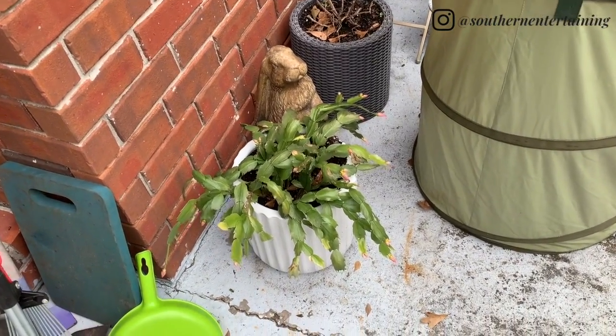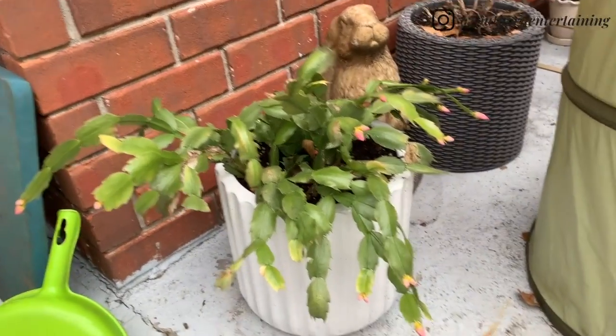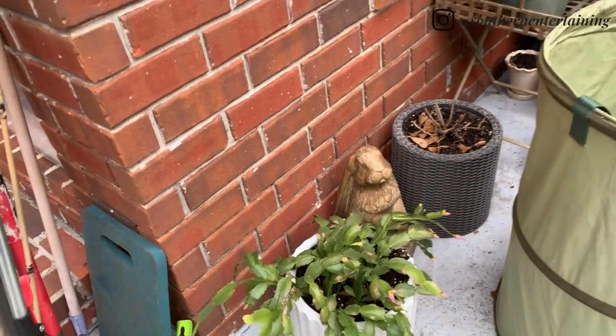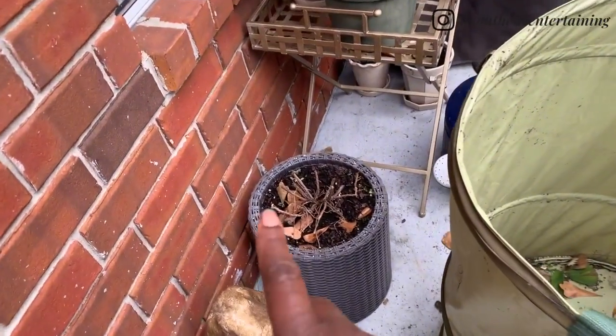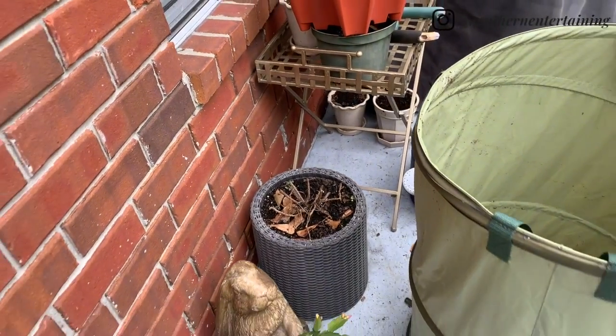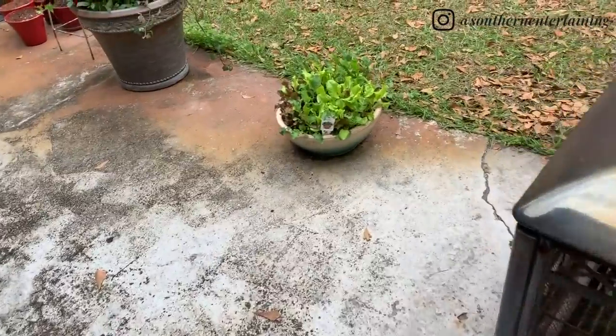Okay, so here's the Christmas cactus. I think I told you the story about that where it was inside, and I know I shocked it, but it's coming back pretty good. It's getting blooms on there. And this is where I had a lavender plant, and I don't think it's gonna make it. So I'll probably pull that. I think I cut it back too much. I'm not sure, but I'll pull that and put something else there.